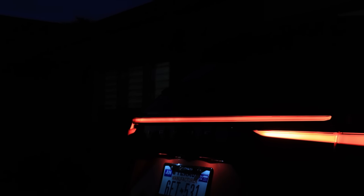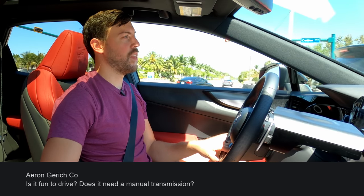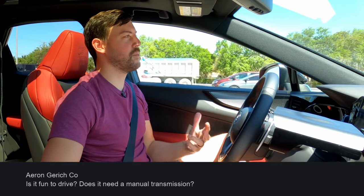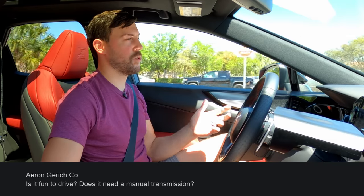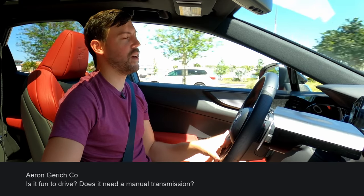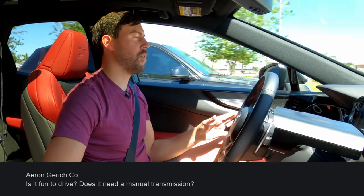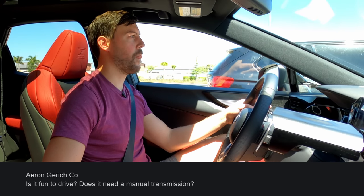Aaron is asking if it's fun to drive. And yes, this F-Sport is pretty fun to drive. The handling and the braking actually to me are more satisfying than the new turbocharged engine. It just doesn't have a great sound to it. I know it's more powerful than the outgoing one, but it's kind of meh for me. But the tuning of the braking and the handling is night and day compared to the outgoing model.